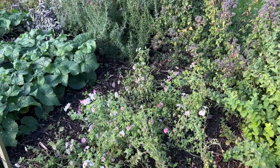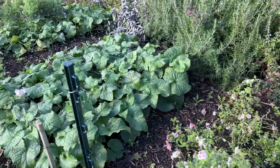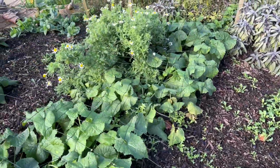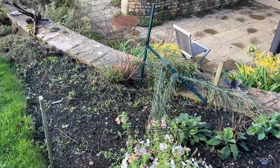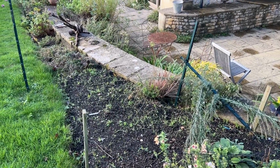Not much going on here. The phlox needs to get pulled out. The honesty is getting pretty enormous. Couple of beds of honesty, and we've pretty much cleared up this other bed of phlox, cleared out the quaking grass, the bunny-tailed grasses.